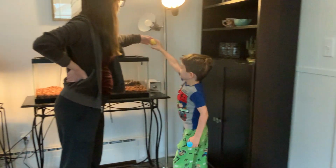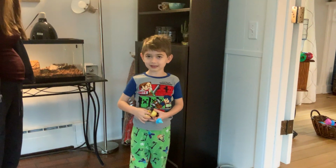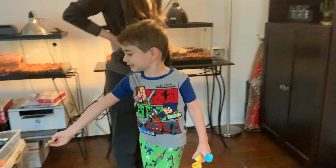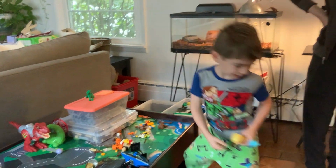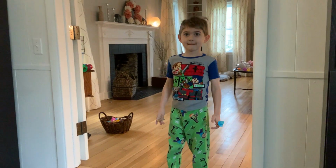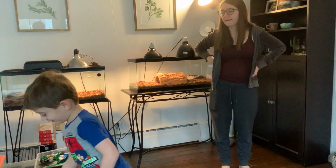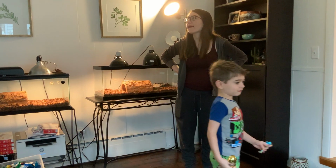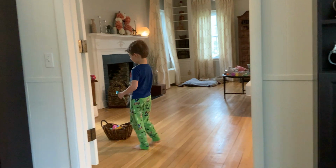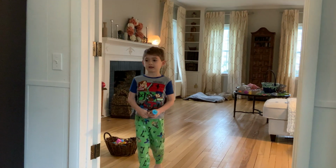Yeah, that's right. I already saw the yellow egg. This one again. Yay! Dada, do you see any more? I do. How many? I see... five. I think I see five more. Oh, wow. Okay.